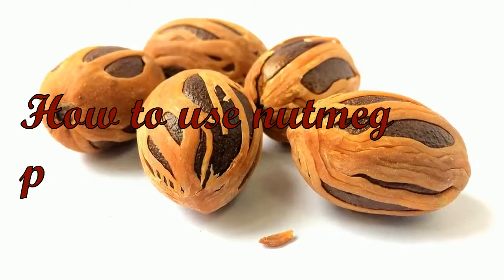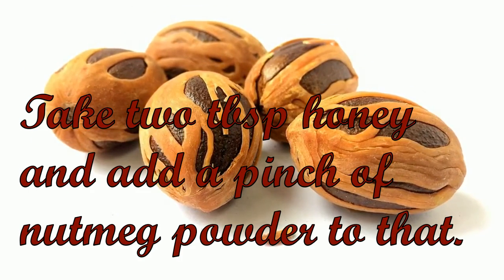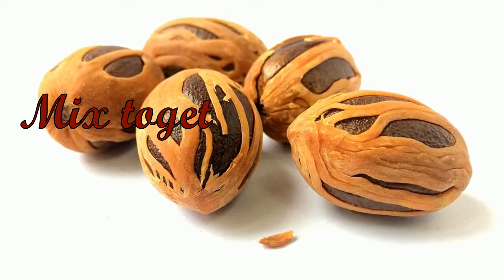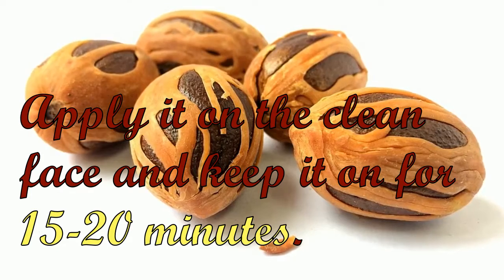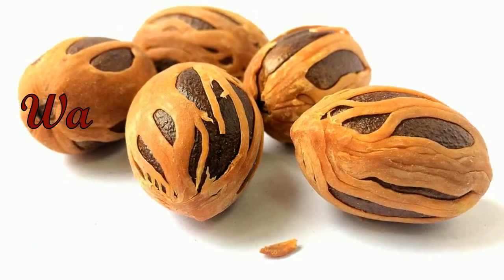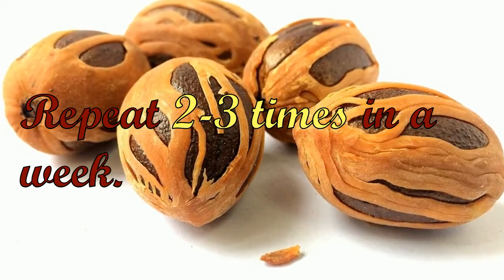How to use nutmeg powder and honey. Take 2 tablespoons honey and add a pinch of nutmeg powder to that. Mix together and make a paste. Apply it on the clean face and keep it on for 15 to 20 minutes. Wash off with plain water. Repeat 2 to 3 times in a week.